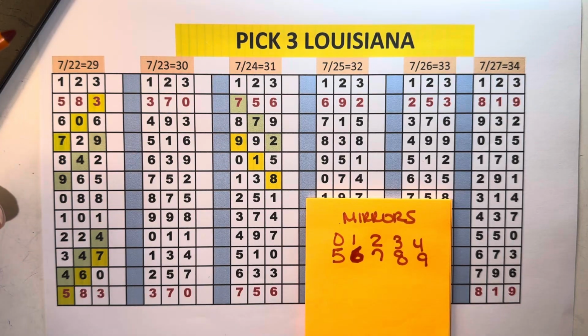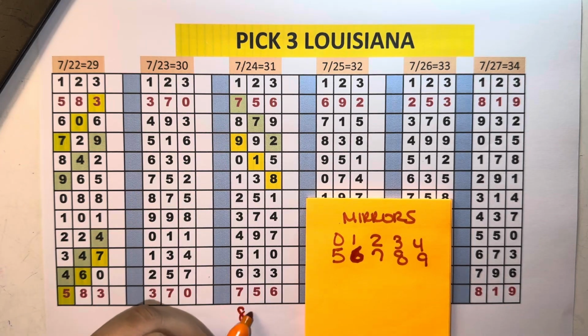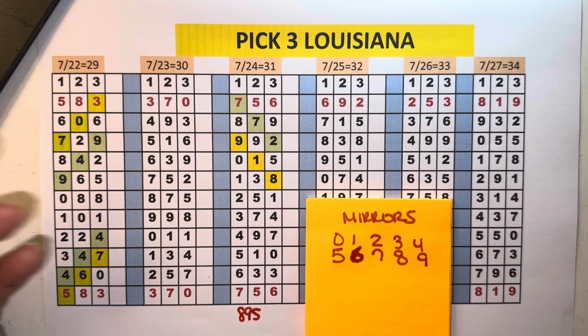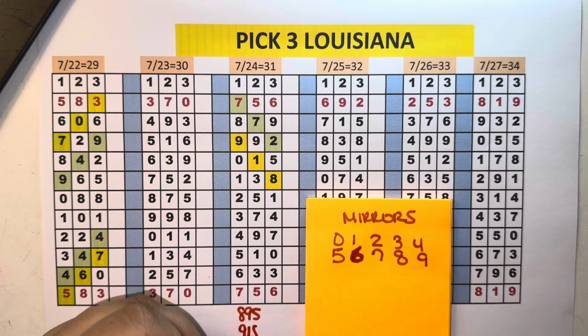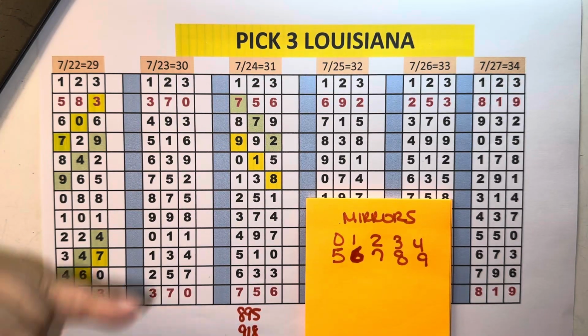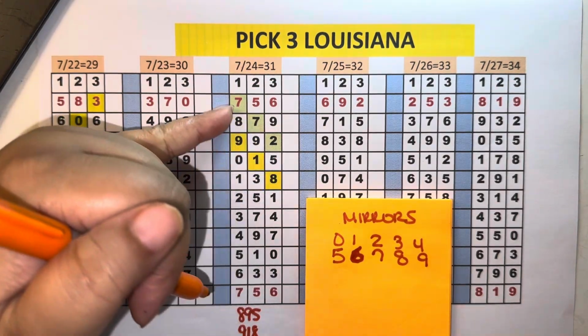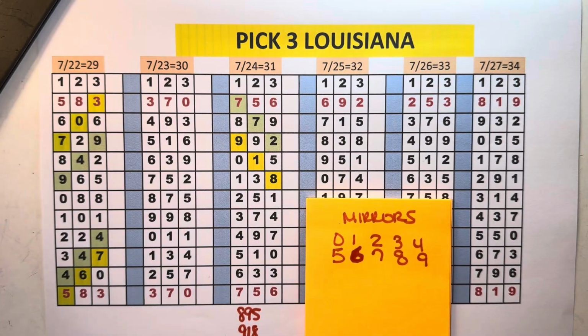So when you see these false triples, I'm noticing sometimes numbers are the hottest, like that 895. That could be hot. And then you go another line down. Look at this 918. Okay, and it can work the opposite way as well. It doesn't have to just be going this way. But pay attention, there's something that has to be connected to it. That's something I'm learning, but we'll talk about that towards the end.